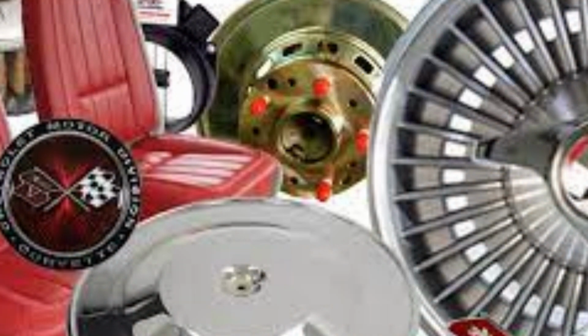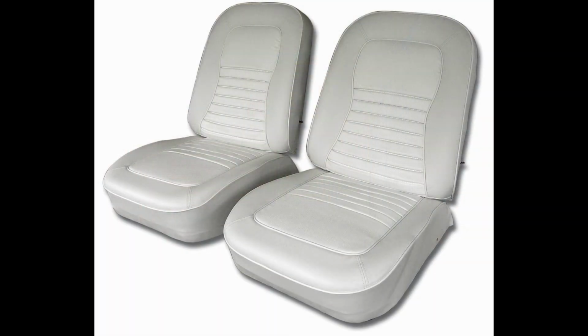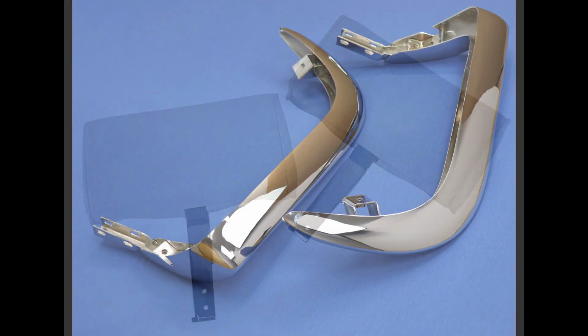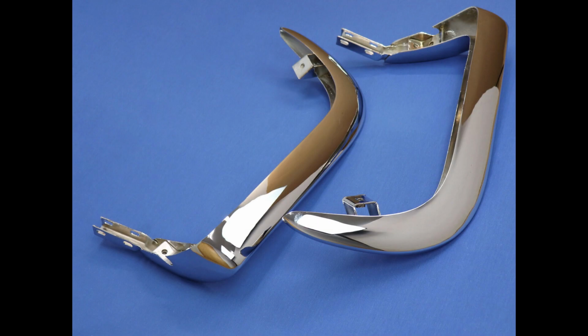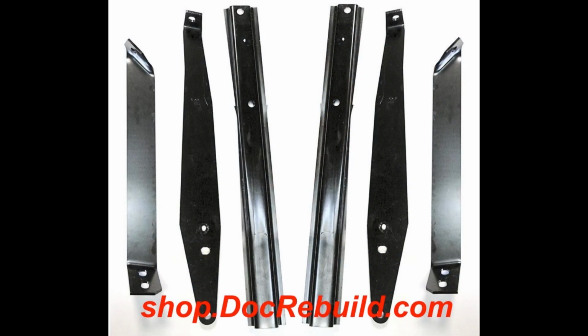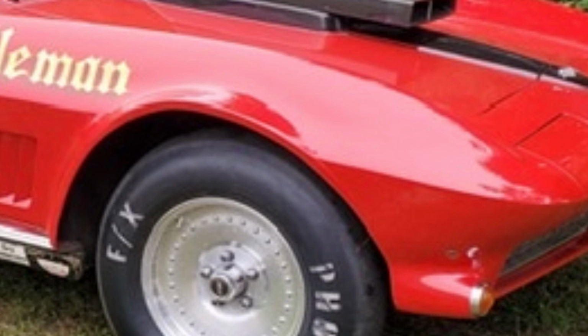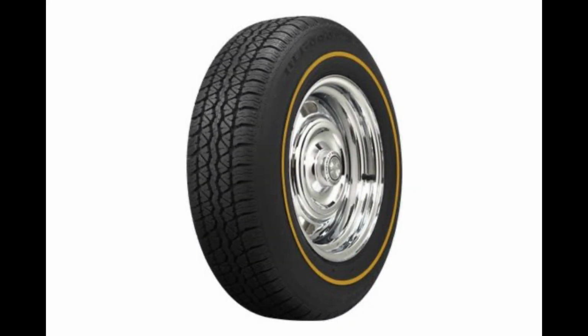Thanks, Kyle. For this 1967 Corvette, as George suggested, let's start with the original white seats. Also, the optional white headrests would be appropriate for this vintage Corvette race car. To be more streetable, a set of front chrome bumpers and brackets will be needed. Fortunately, it looks like the front bumper mounting holes are still in place. Finally, for street driving, a set of either red line or gold line radial tires would be a good idea.